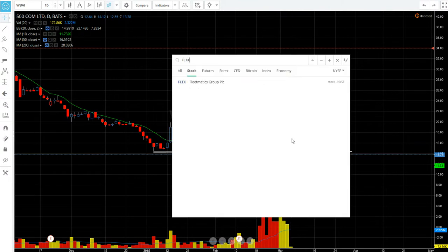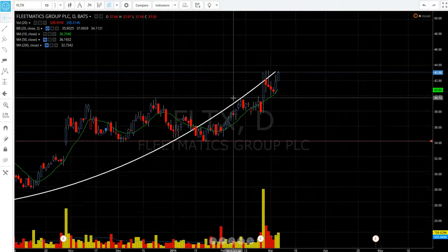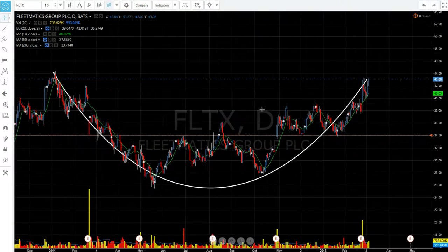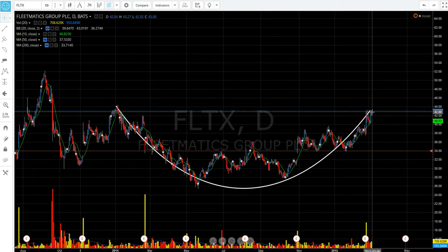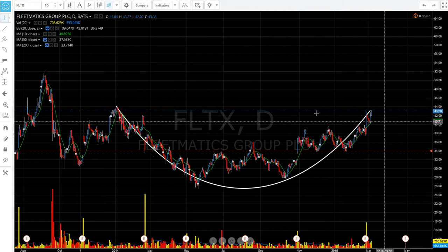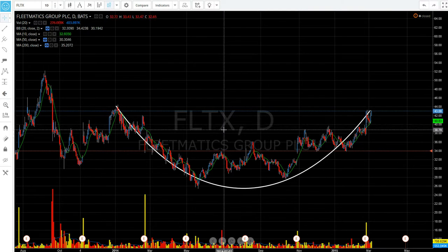Another one is FLTX. Actually, it's Fleet Maddox Group PLC. This is one with very good earnings, and you see here a cup pattern forming. So we can expect either to break out or form a little handle, and then you would catch it on the breakout of the handle. This was up on good earnings as well.